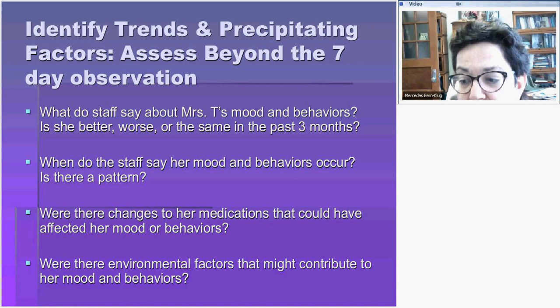The medication changes or the environmental changes or whatever you have done for your approaches are starting to work. Or on the flip side of it, they're not working. So you need to assess and see what really can work. And what are the staff saying about the mood and behaviors?